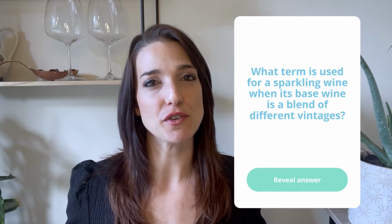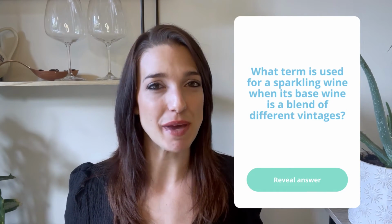What term is used for a champagne or sparkling wine when its base wine is a blend of different vintages? The term is non-vintage, or NV. What's the point of blending wine from many different vintages? Well, it allows winemakers to produce wines of a consistent structure and profile no matter how variable the weather conditions were in one particular year.